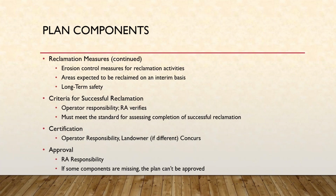Okay, so moving along to other plan components. The next section is the criteria for successful reclamation. The operator must provide this information to the regulatory authority. The RA then verifies that criteria when evaluating the sites. So the operator will need to put those provisions in that plan that tells the RA when done is done. And the RA needs to be able to go out on that site with that information and assess whether or not they've achieved that criteria. What that looks like is a conversation between the RA and the operator with regards to the site conditions and what that site calls for. We'll have an example of what that might look like in a little bit, but things like percent vegetation and various types of stability can be called for.